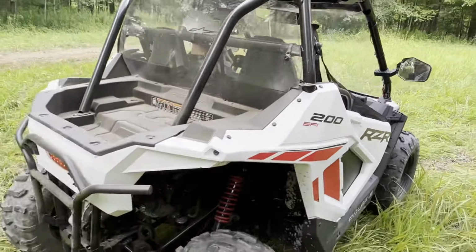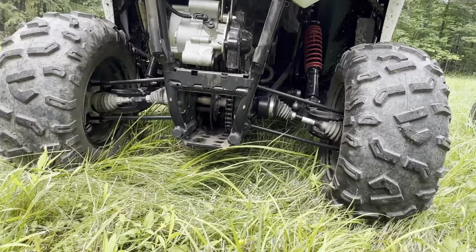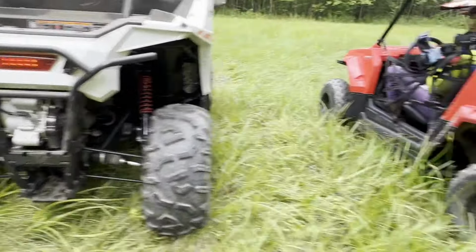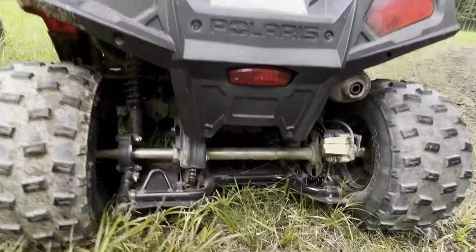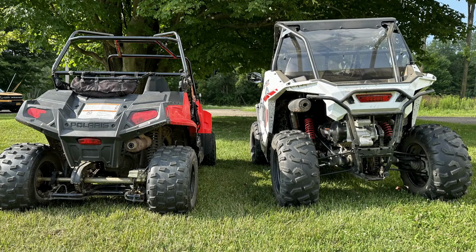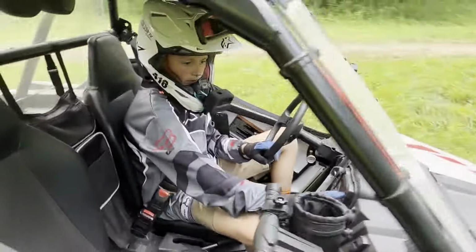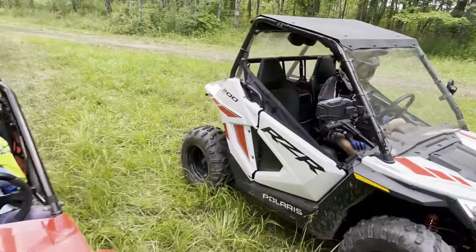Then you can obviously tell the suspension, there's so much more ground clearance, right? I know we're in the tall grass, so it's not helping things. But if we go over here, this one is super low, being a straight axle. That one's the independent rear suspension, which gives it a ton more travel and it's way smoother. So let's go out to the road and have you guys drag race them down the road and see how it does.